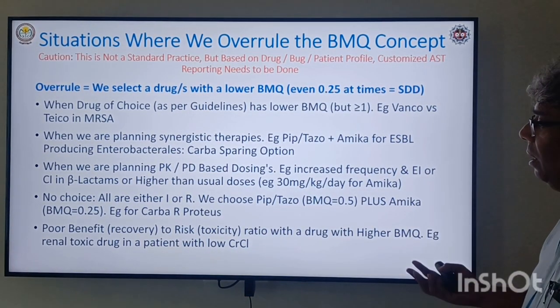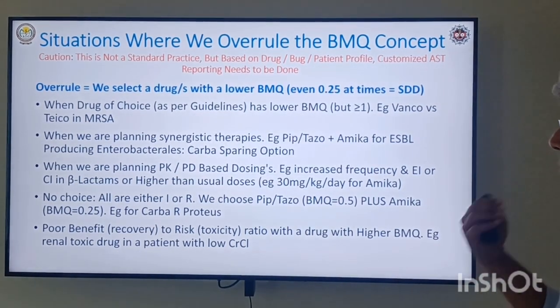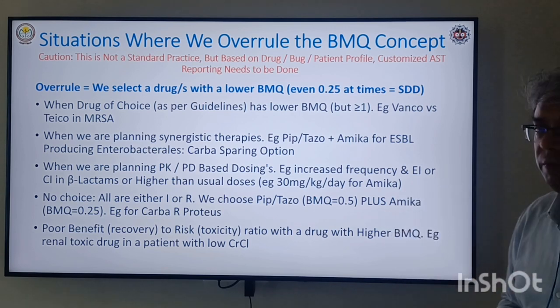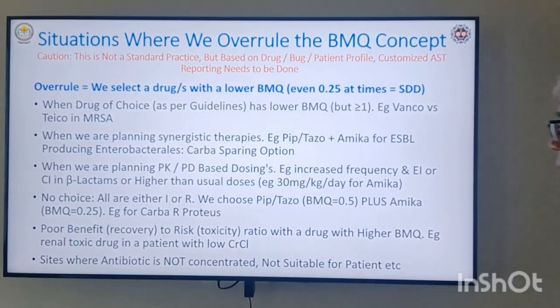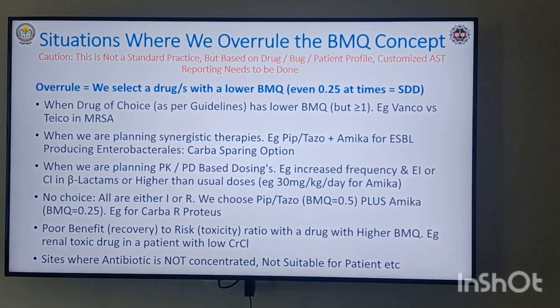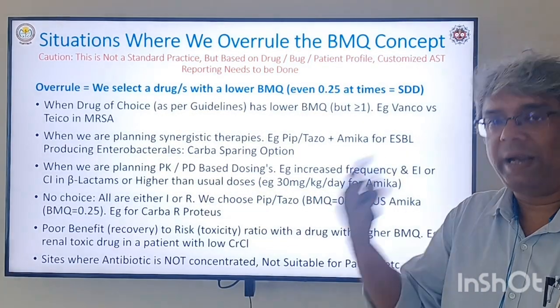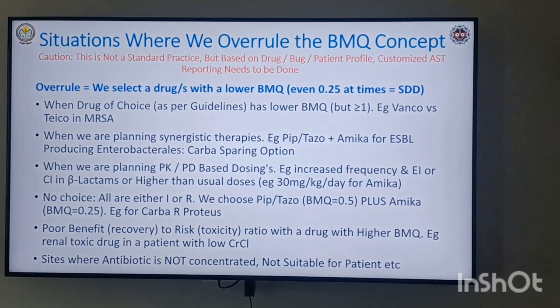if you talk about the toxicity versus the recovery or the benefit, the risk to benefit ratio, if the benefit is very bad, in that case you have to go for a drug with a lower breakpoint to MIC quotient. Or the sites where the antibiotic is not concentrated or is not suitable for the patient, in that case also. For example, tigecycline might have a BMQ of let us say 8, but if it is a blood sample we can't give tigecycline at all. So that's why for antibiotics which are not concentrating at the site of infection, in those cases we don't go for this BMQ concept.